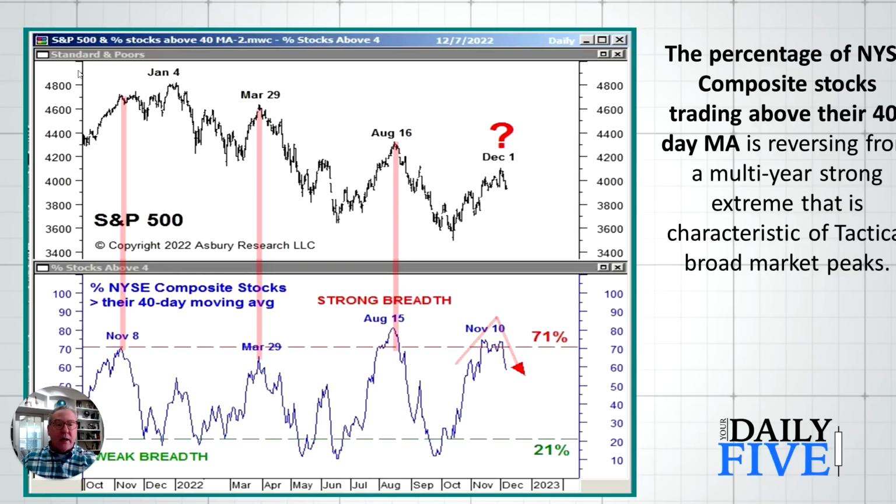We touched it on November the 8th, and although that was an immediate top, really that was the end of this move. The January 4th move to new highs didn't hold, and that was the beginning of the bear market for this year. Notice again, we got close to it in March, the end of March. That was a tactical top. We got close to it again on August the 16th. That was another tactical top. Now, as of November the 10th, we've been hovering around it, and now we're starting to roll over.